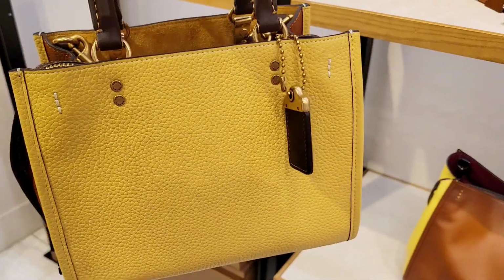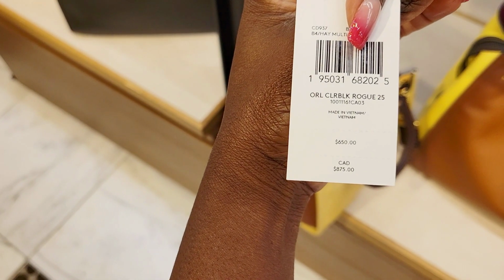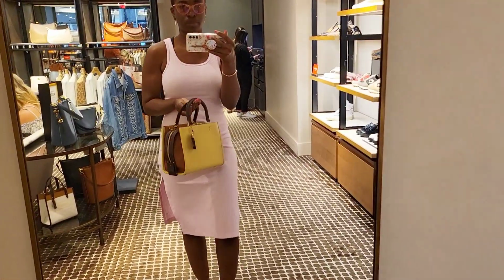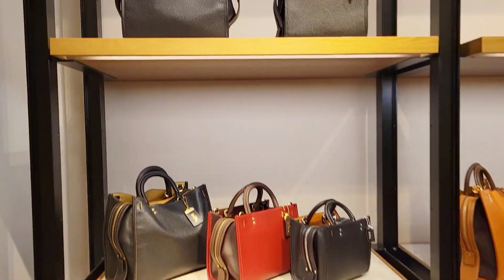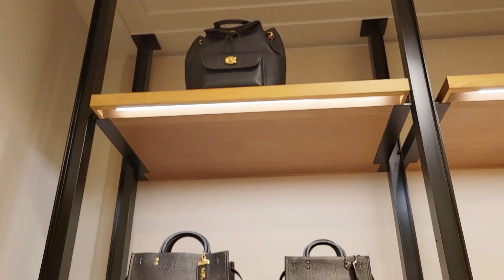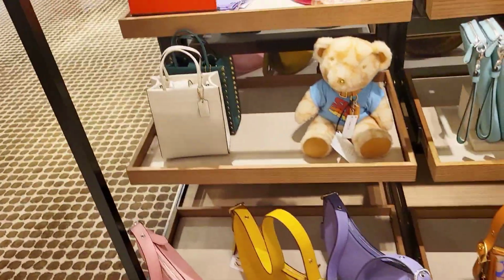This Hay multi is also very stunning. First time I'm seeing it in person. And honestly, I need Coach to bring back the Ruby in all of these gorgeous colors, because I can't. These are too pretty, and it's sad, but I'm not buying the Rogue again. I'm going to try on this gorgeous Rogue 20 in black. That is priced at $610 Canadian.